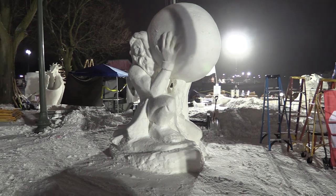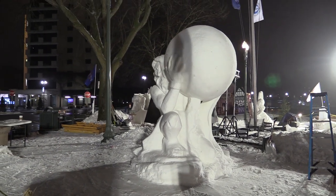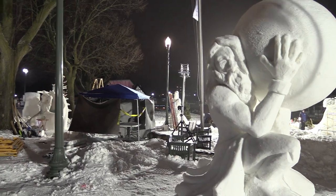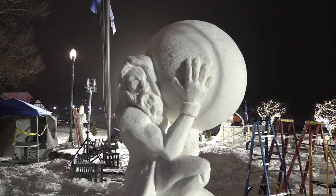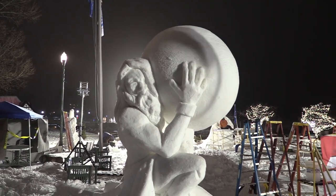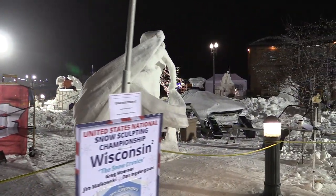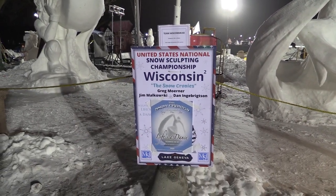Let me try to walk so we get a little bit of different angles here so we don't have too much glare off the lights. Look at the detail on the face and the hand, how round the ball is on top. He's got the whole world on his shoulders. There are some people working down here, some teams. Believe it or not, it's 5:30 in the morning. Saturday, like I said, I'll come down here.